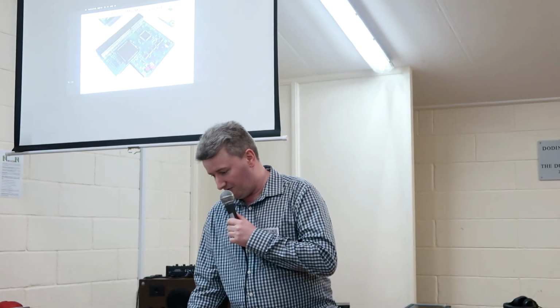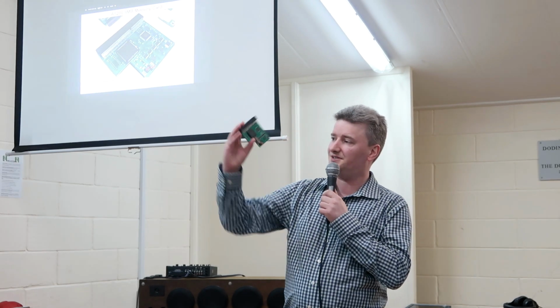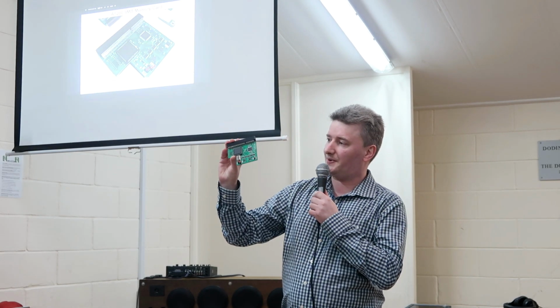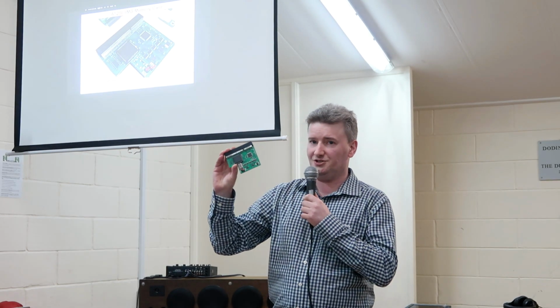We're developing a lot of new hardware as well in 2020. The first card that we've got is our new RAM expansion. It's got a number of features.